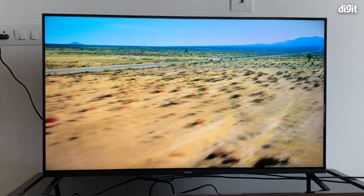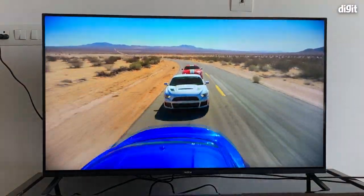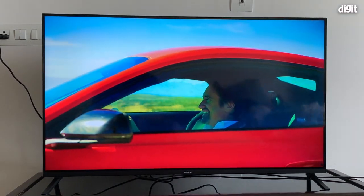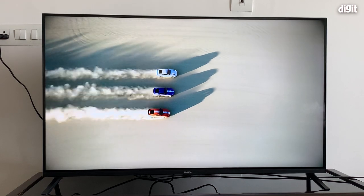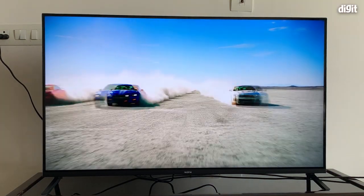So let's keep the HDR content aside and move on right now. SDR content is actually pretty good. It works as good as any other 1080p TV in this price range that we have tested. Full HD is fine considering it's just 43 inches. There are a bunch of 43-inch 4K TVs also available, and if you want to get onto the 4K bandwagon, you can check those out. But for full HD TV performance, this TV performed quite well.